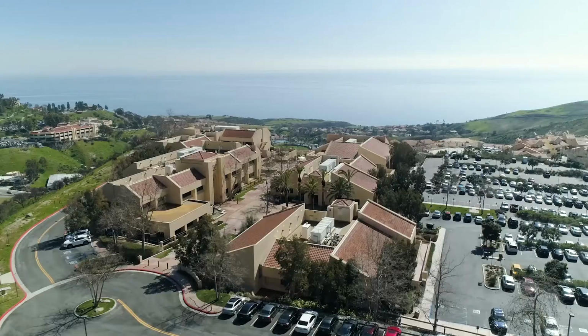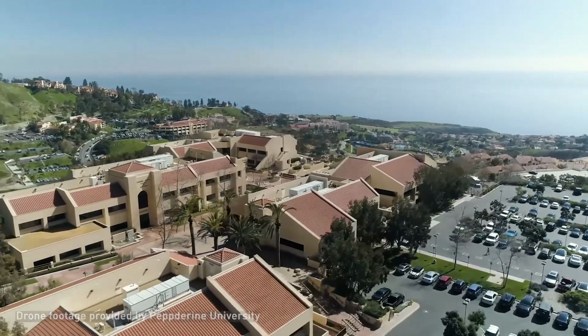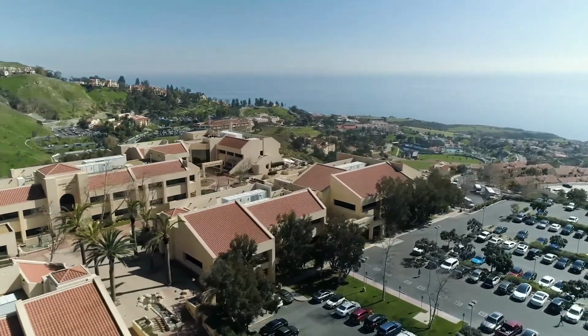So I think absolutely the systems are going to be utilized moving forward, and I think it just gives Pepperdine the ability to provide new ways of getting their content to the students.